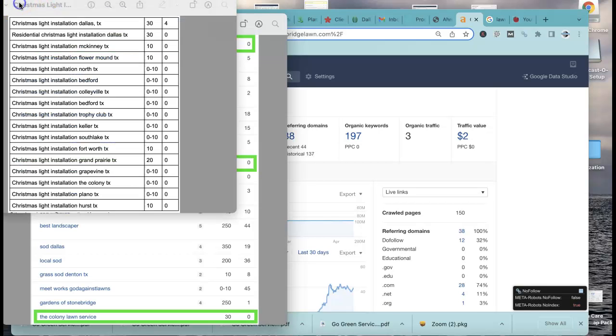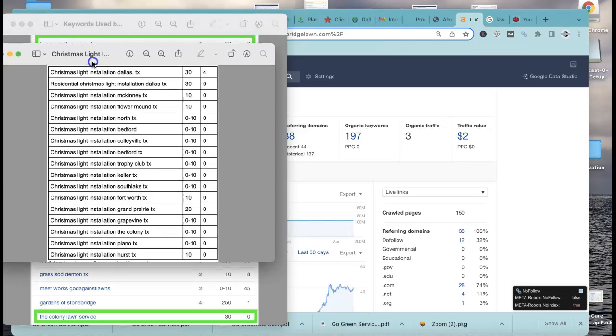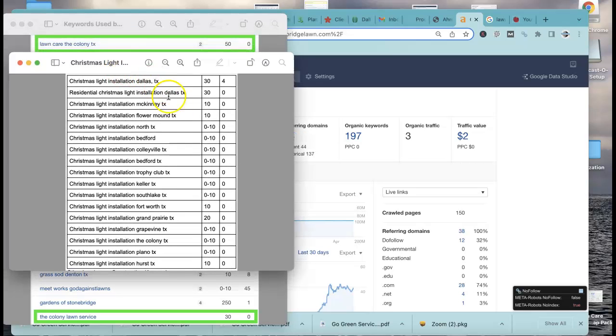And then lastly, the other thing that I saw on your Facebook was that it looked like you do some Christmas light installation. So I don't know if you stick to just the Colony. You can see the search volume here and the keyword difficulty for that. But if you do Christmas lights in McKinney or Flower Mound or Bedford or Colleyville or Keller, Southlake, Grapevine, the Colony, Plano, Hurst, there's not a ton of search volume for that. But 10 here, 10 here, 10 here, and all of these different cities is going to add up, obviously. And if you landed a few of those, that would be more money in your pocket. And the keyword difficulty is very low as well.